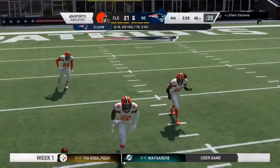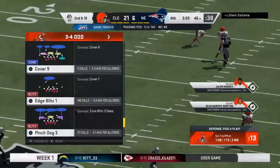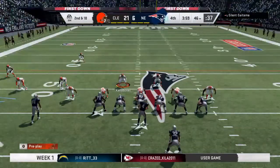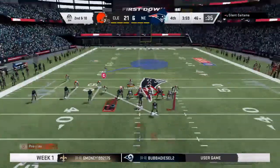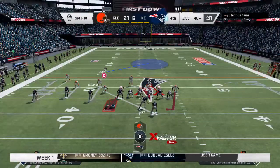Looking for more there on first down, but this throw downfield, incomplete. This defense was definitely alert to the possibility of the deep ball, and they were more than ready for it. They've got the lead, fourth quarter. Maybe we can expect more passes like that downfield.